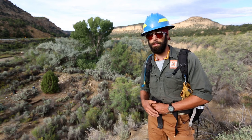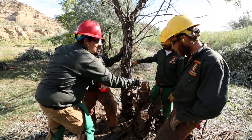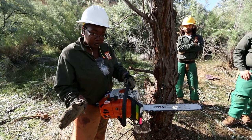We've been putting people on the ground out here cutting Russian olive for over 3 years now. One of the great things about it is we have people that come back year after year. Those folks can move up from members to leaders to our field coordinators, and it's really allowed them to pass the knowledge along, their skills along, to the new members in the field through formalized trainings as well as just teachable moments.